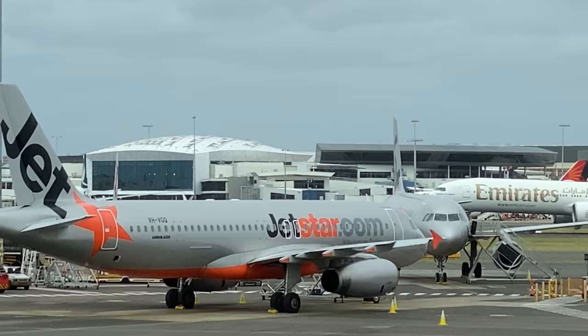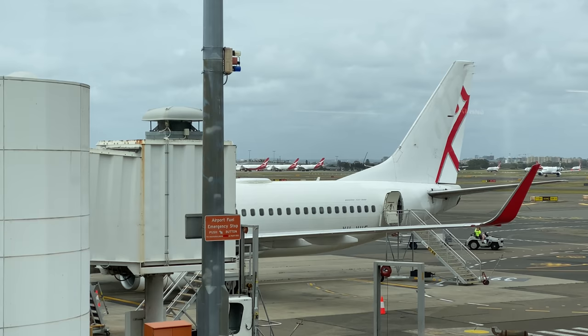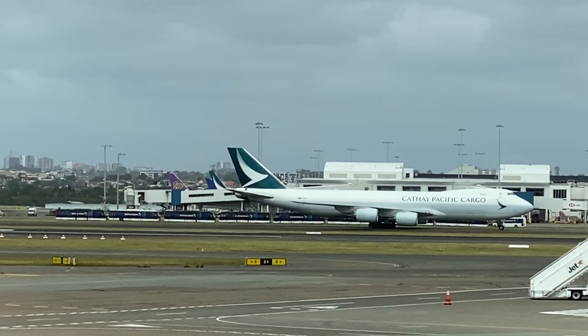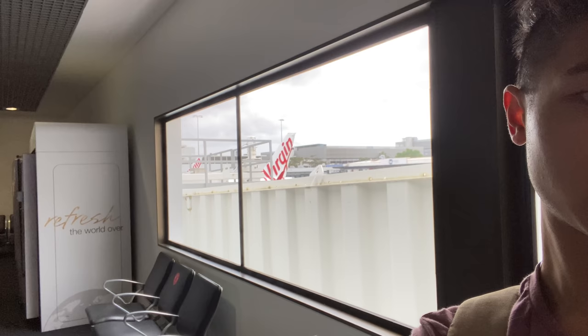This is Emirates flight EK2666 arriving from Dubai. Then here we've got a special Virgin 737. It's no longer a Virgin plane, it's now a Rex plane. Rex, Regional Express airline, is going to start flying between capital cities next year. Across the runway, you've got a Cathay 747-8 freighter. And then that's a United UA863 arriving from San Francisco. That's our aircraft today, a 9-year-old Virgin Australia Boeing 737-800, Victor Hotel, Yankee, India, Delta.